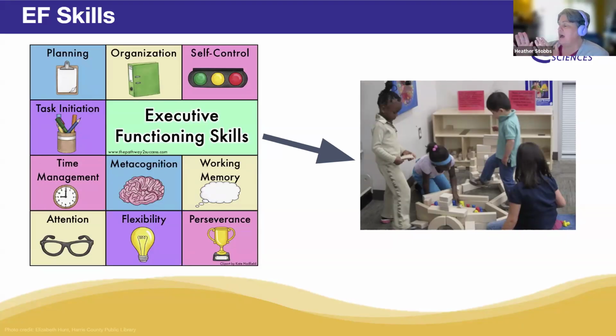And I love this picture that is here because I found this. This is actually from the Harris County Public Library's site, and I was looking for images of children collaborating and working together. So I did a search on that, and I found this one. And what I really like about it, I was talking about with Renee, is you can tell from this picture that they worked together, they planned it out, they organized their play. So they put all these pieces into place. They coordinated on how to solve the problems and fix issues that may have come up in their building.